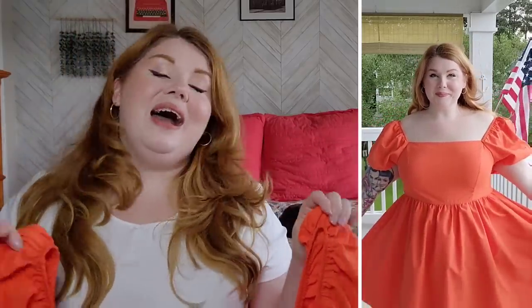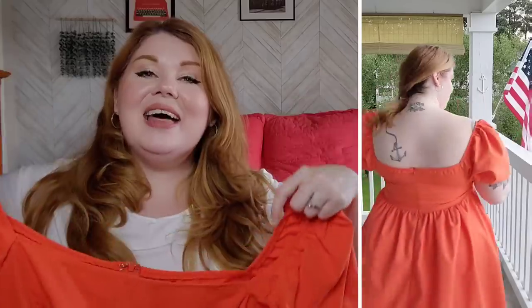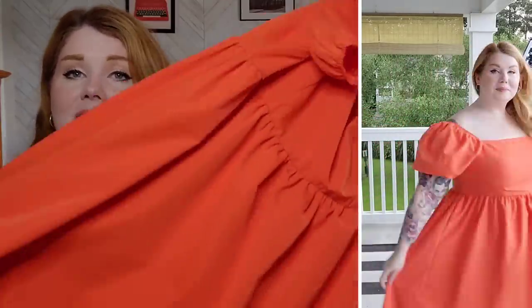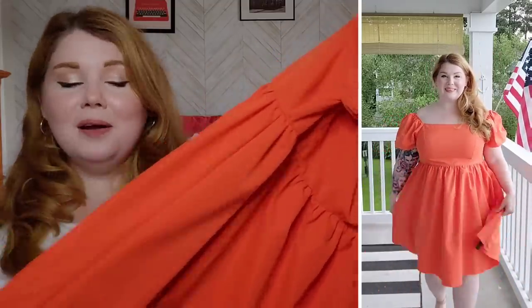absolutely beautiful. I am in love with this color. I think this is like one of the happiest colors that you can have. I don't know why. It does look like a pumpkin. It's pretty much Halloween pumpkin, but I don't care because it's just beautiful. The cut of it is so feminine and the color is just perfect. Everything about this dress is beautiful.